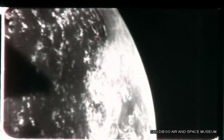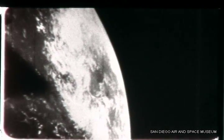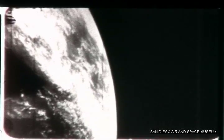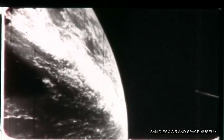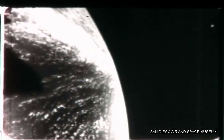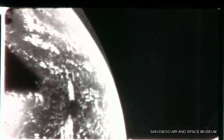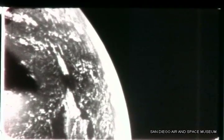Now, 250 miles above the Atlantic, the camera is making a full circular sweep of the horizon every 2 minutes. The dark areas are water. The white patches, clouds. The long white strip is a storm front moving northeast across the ocean. The arc of the horizon at this point is approximately 2,000 miles across. This is a view of the Earth from a distance of 350 miles.